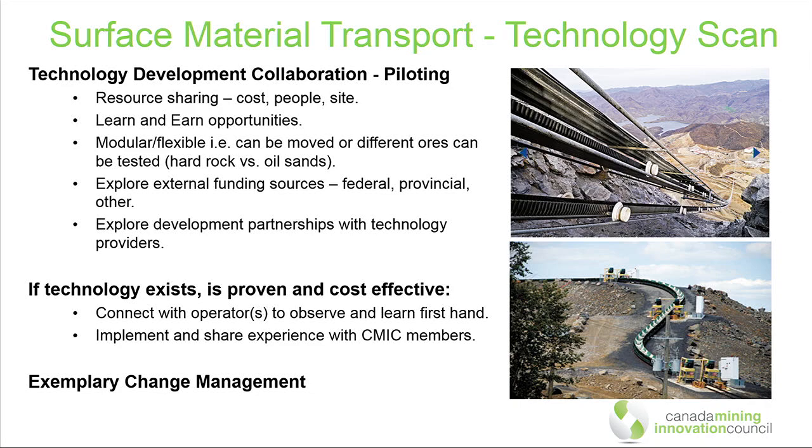There's certainly a difference between hard rock and oil sands, and we want to keep that in mind as we actually define the scope of this work. And then, of course, looking for funding, leveraging as we develop the technology as well. And ultimately exploring development partnerships with technology providers, including vendors. And really, if the technology exists, it's proven, it's cost effective, connect with the operators, whether they're in Canada or elsewhere in the world, to observe and learn firsthand and implement and share experience with the CMIC members.